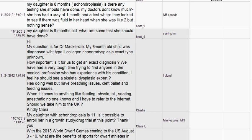Sure. My daughter with achondroplasia is 11. Is it possible to enroll her in a growth study drug trial at this point? Thank you. Well, the only drug trial I know about is the BMN 111 study. At the moment, she is too old for that trial. I believe the ages right now are 4 to 9.